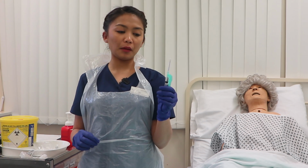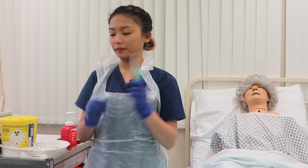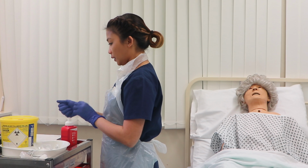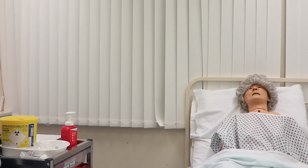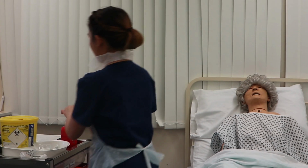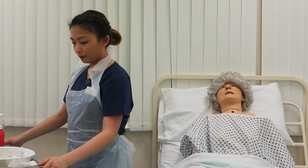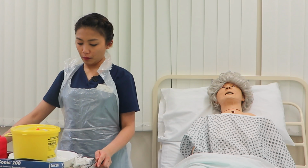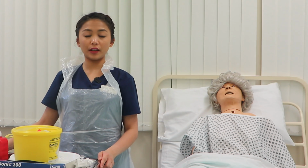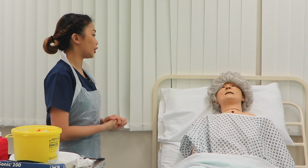Assessor, this is my medication for my patient, 1 ml of hydroxocobalamin. I'm gonna remove my gloves, throw in the clinical waste bin, quick hand rub. Now I am going back to the patient. Making sure again to close the doors and windows and assist the patient in a comfortable position.